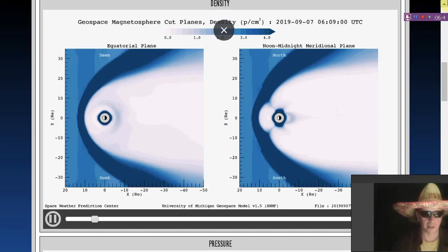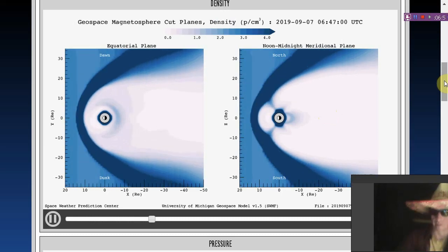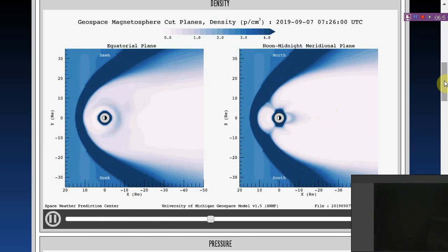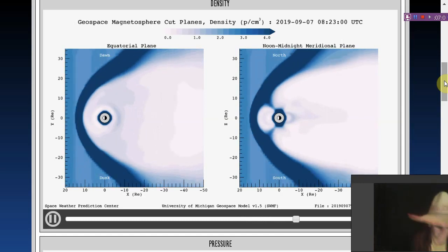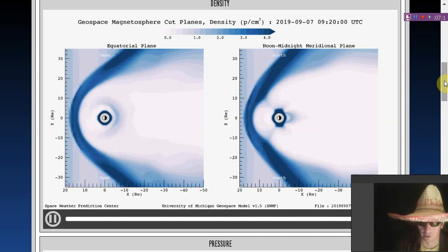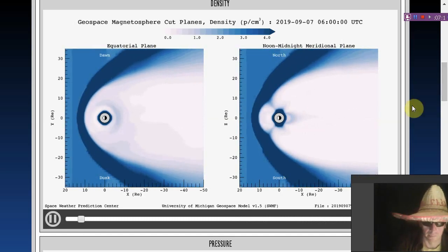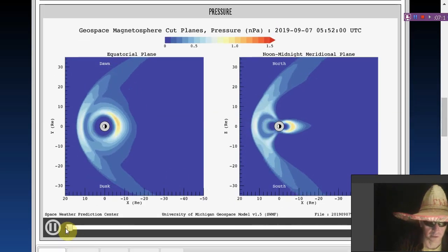And here's the magnetosphere movies. First look at the density, 4 hours of data here. And I'm going to let that play, and I'll be right back. Anyway, there's the pressure. And we'll also look, there's the density, rather. And if I can get it to page down, there we go. And there's the pressure. And once again, I'll be right back.